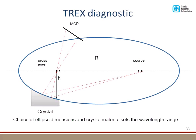So, just a couple of explanations of how these diagnostics work, because I had no idea before I came to Z what an X-ray spectroscopy diagnostic was, how it even worked. So essentially you have, in this case, what we're calling the TREX. It's a time-resolved elliptical crystal. So this is the time-resolved X-ray diagnostic.